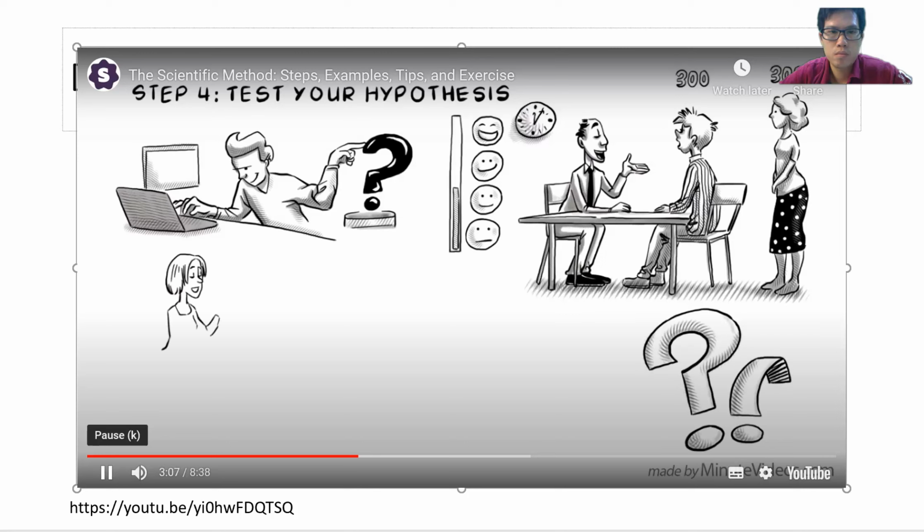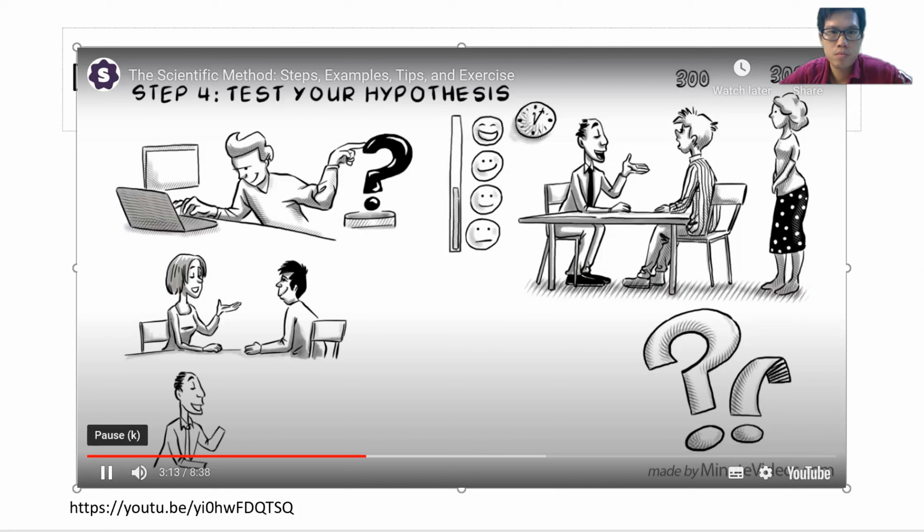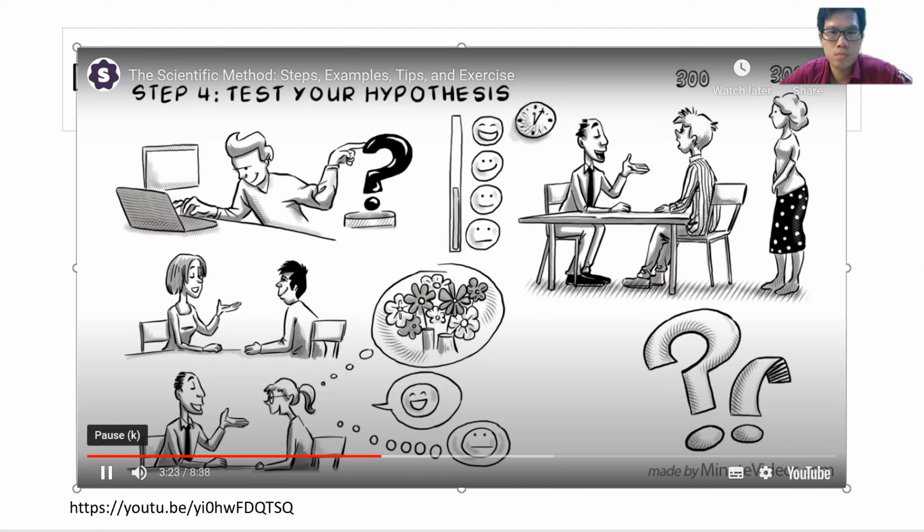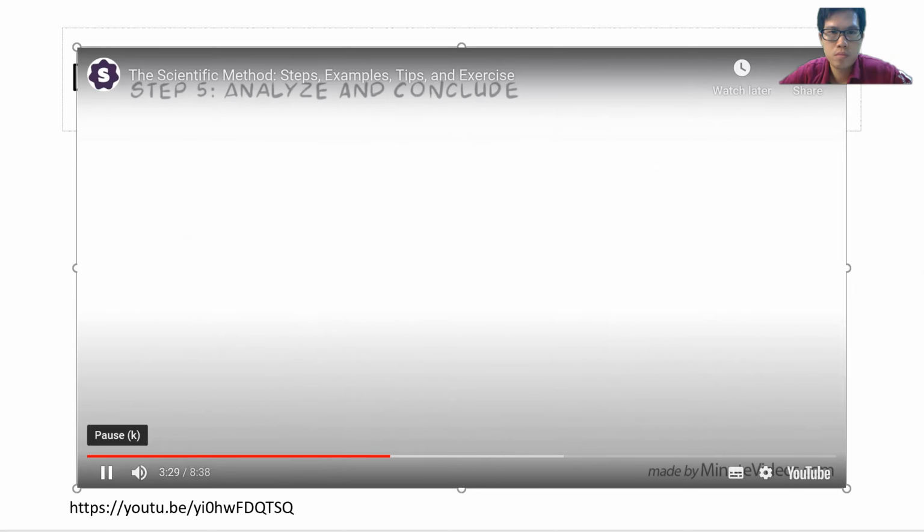Seems like a good test, right? But wait, what if the interviewer is a woman and men tend to smile more at women? Or vice versa? Or what if the topic discussed is one that interests women more than men? And what if people aren't reliable reporters of their actual level of happiness? So clearly, we would need to be much more careful.